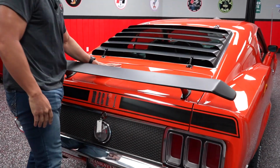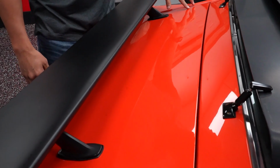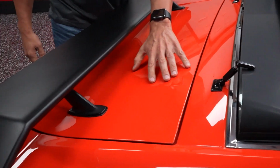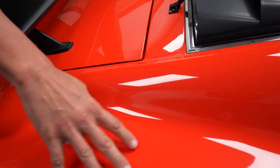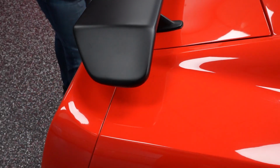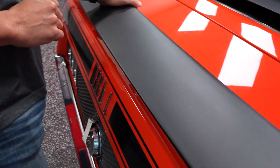And the paint on the deck lid before we pop the trunk here, also real nice. You can see that there's no paint issues going on there. And you already saw kind of the top of the driver's side quarter. Here's the top of the passenger side quarter. No paint issues to speak of on it.